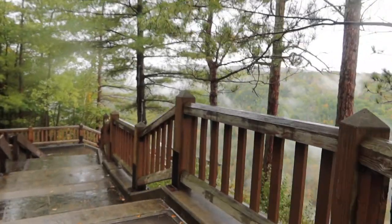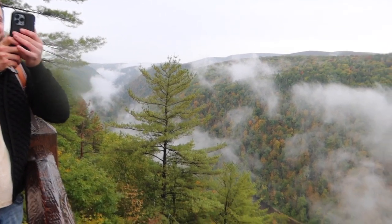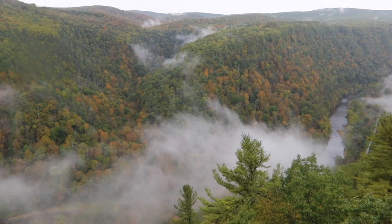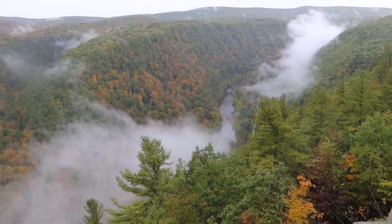It's like everywhere you keep walking, there's just a better and better view. It definitely looks 100 times better in person, but I think this might be the best view. If you keep walking down, you'll see an overlook that gives the best view. Is that a 100 mile view? That's crazy. This is beautiful. I mean, we could just stand here all day.